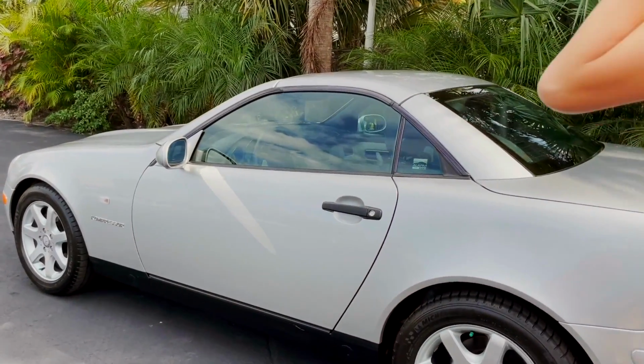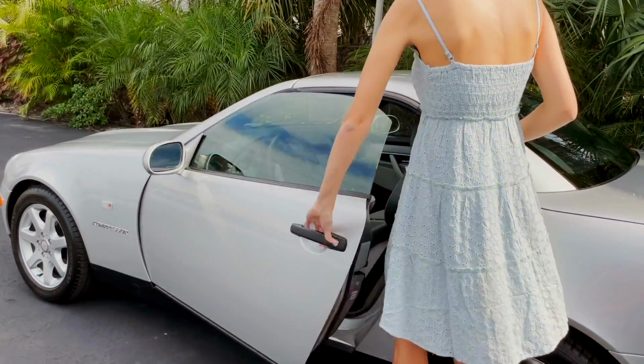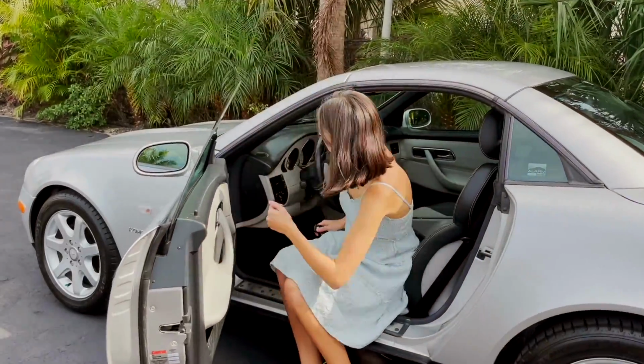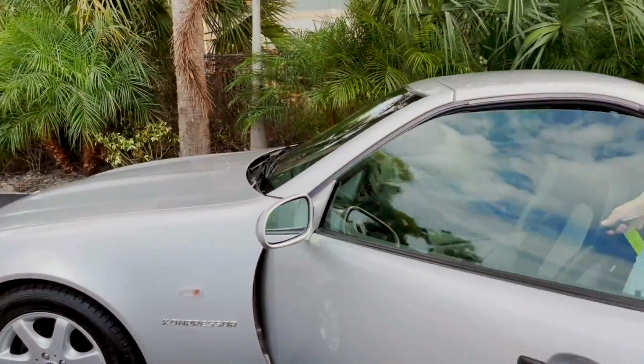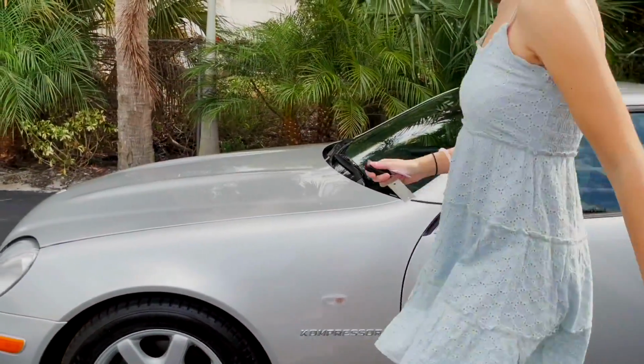So let me pop the hood for everyone. See if I can get it on the first try too.